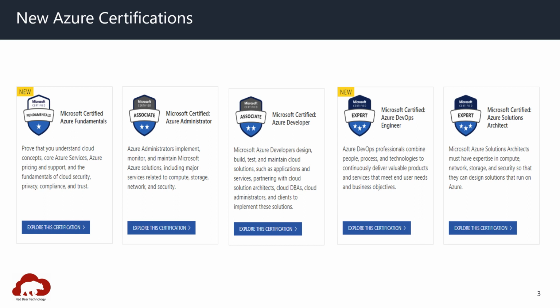Then we have the DevOps engineer certification. This is an expert level certification, which means the exam itself is going to be quite rigorous. Not impossible to pass, but it is going to test you. What it's going to test is your ability to manage Azure resources, to be able to set up Visual Studio Team Services, which is now called Azure DevOps, and to implement things like providing telemetry back to software developers, to be able to take releases of software and deploy them to platform as a service or virtual machines.